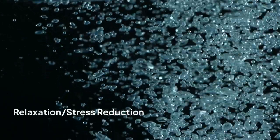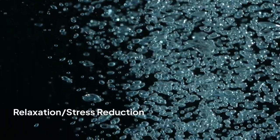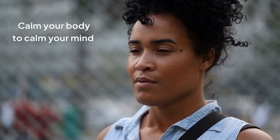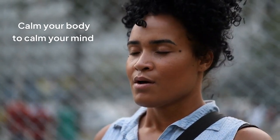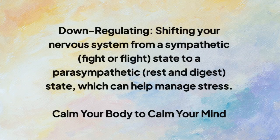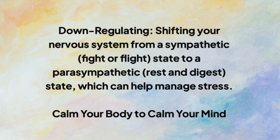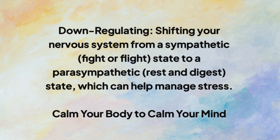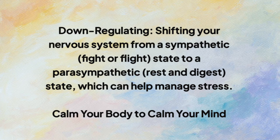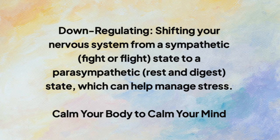Next, we will discuss relaxation and stress reduction skills. Let's explore some ways that you can calm your body to calm your mind. Downregulating is shifting your nervous system from a sympathetic, fight or flight state, to a parasympathetic, rest and digest state, which can help manage stress. Calming your body to calm your mind.